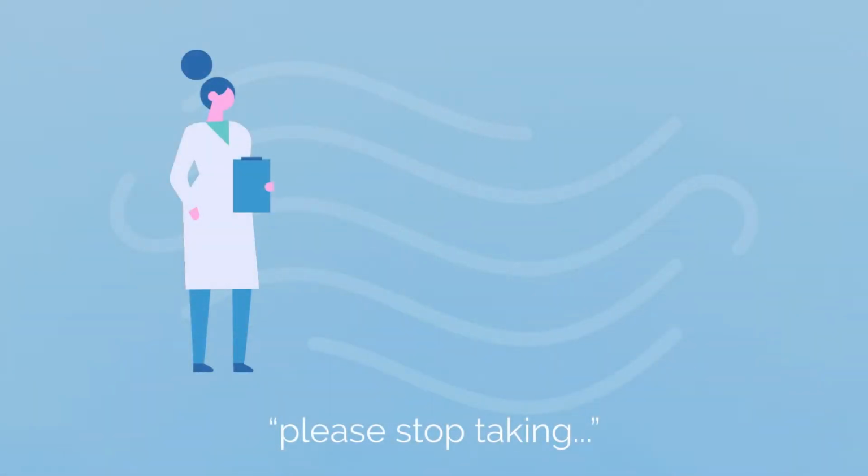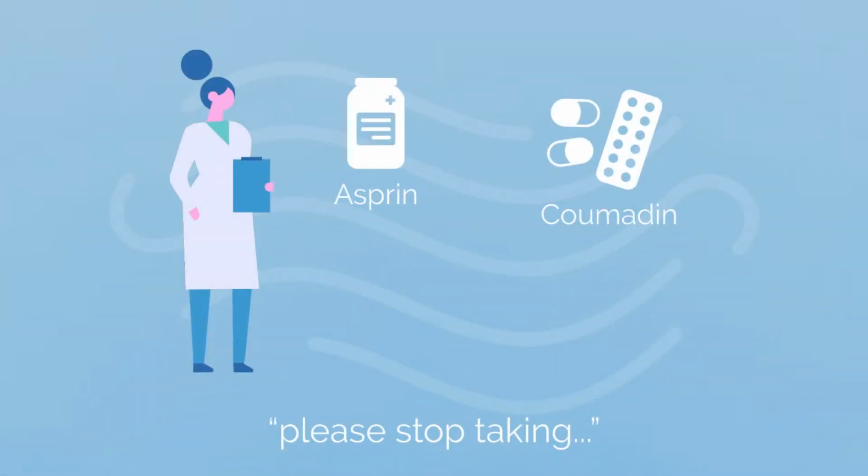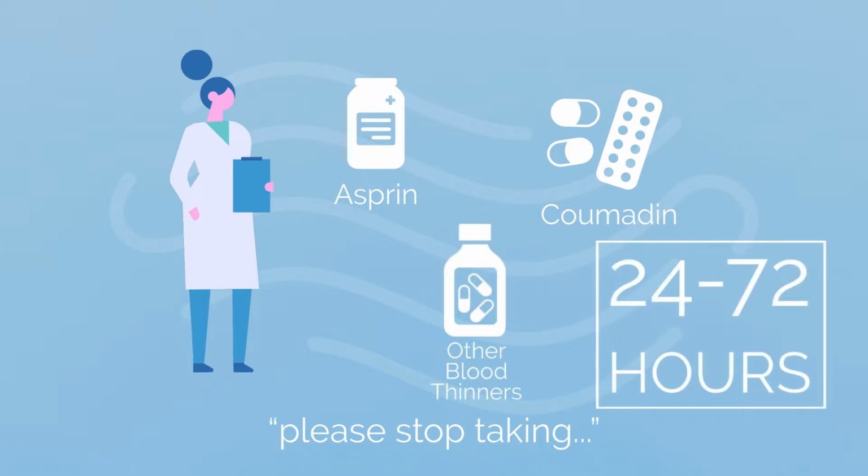In most of our surgeries, you can even continue with your blood thinners up to and through the day of surgery. If we know that your surgery is going to be more than 30 minutes long, we may have you stop things like Coumadin or aspirin or any other blood thinner that you may take up to 24 to 72 hours before the surgery.